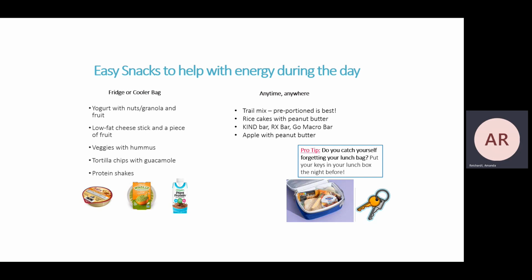So some easy snacks to help with energy throughout the day, of course. In the fridge or cooler bag, you can do this grouping here with the yogurt with nuts, granola, and fruit. Low fat cheese stick, which, especially if you're watching your cholesterol in general, low fat dairy might be a better option, with a piece of fruit, veggies, and hummus.